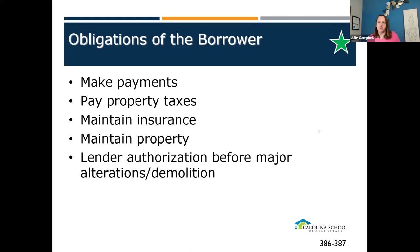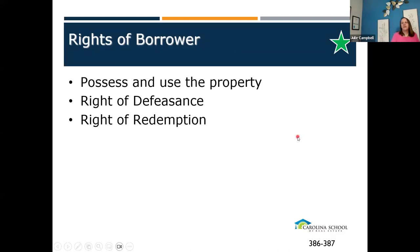The borrower also has some rights. There's that equitable title again. They have the right to possess and use the property. The right of defeasance, this is what we wake up and go to work for every single day. Once you pay that lender off, the right of defeasance says they're going to take their lien away. You have no more obligations. So once you make that last payment, they're out of the picture. They no longer have an interest.